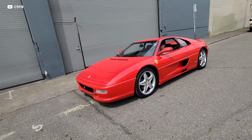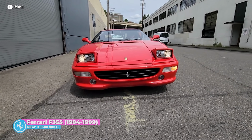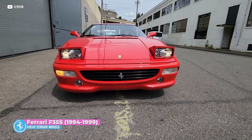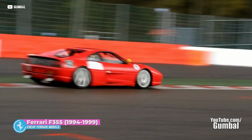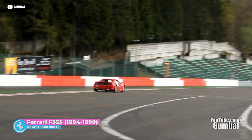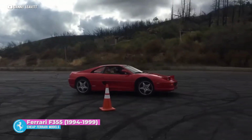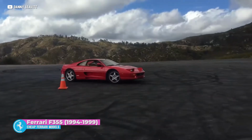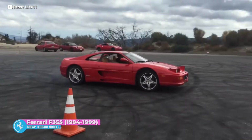Okay, one of my good friends just bought one of these, the Ferrari 355, the best looking Ferrari of all time. I mean, it's everything that made the 348 good, and, well, it made it better. It has nearly 100 more horsepower, a revised suspension, and a sound that will make you weak at the knees. Seriously, this high-revving 3.5 liter V8 makes one of the best noises ever produced by an internal combustion engine. Do you agree or agree to disagree?